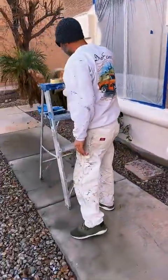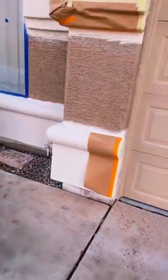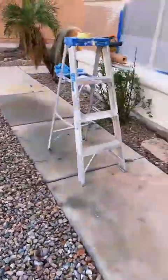So I'm going to use plastic on this bottom part here. Since we're going to do the very bottom foundation by hand.